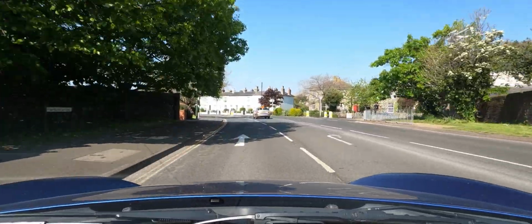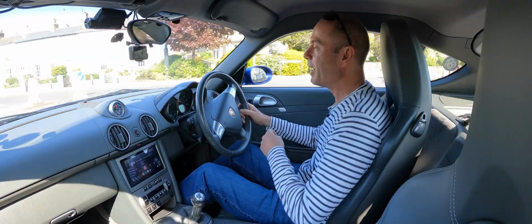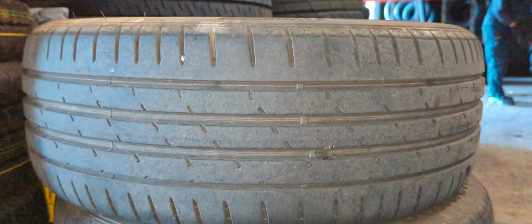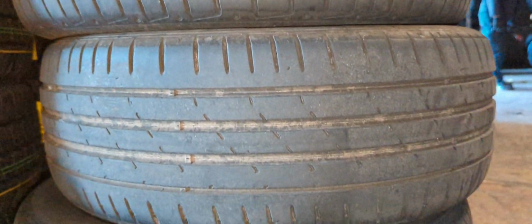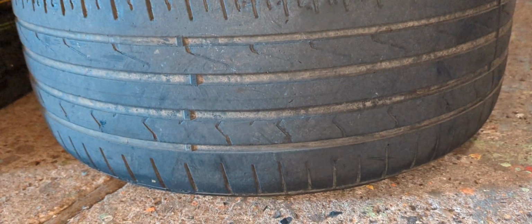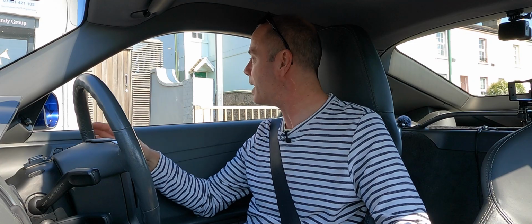Having a look at the previous tyres that were taken off, lots of wear on the rear as expected, very little on the front. They all looked in fairly good condition. The key thing is, of course, that they're wearing evenly. So my alignment, my tracking, everything seems to be in a good place there.